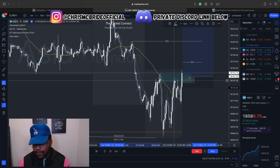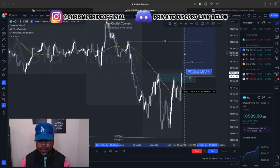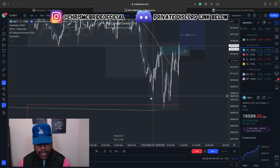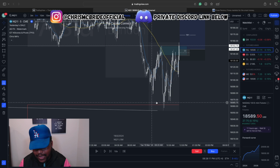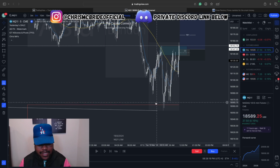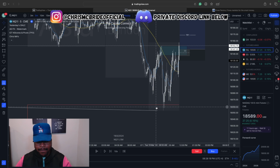So first things first, we all know the 3 rules, right? Sweep of liquidity, order block turn into a breaker, fair value gap overlapping the breaker. Okay, those are the only 3 rules you need. So first things first, we get a sweep of liquidity in the form of yesterday's low being taken. This is from Tuesday. This is a sweep of liquidity in the form of Monday's low being taken, right? So that is a sweep of liquidity.